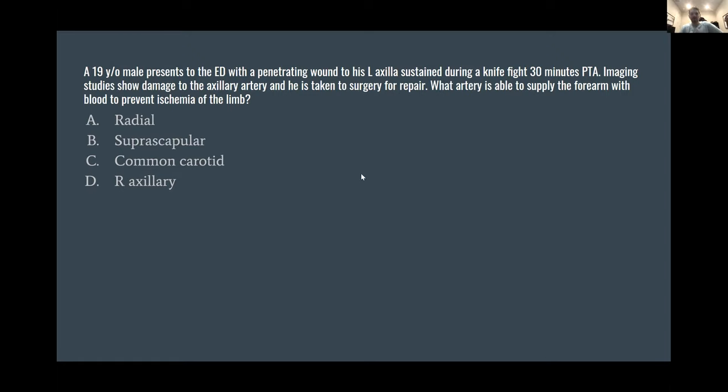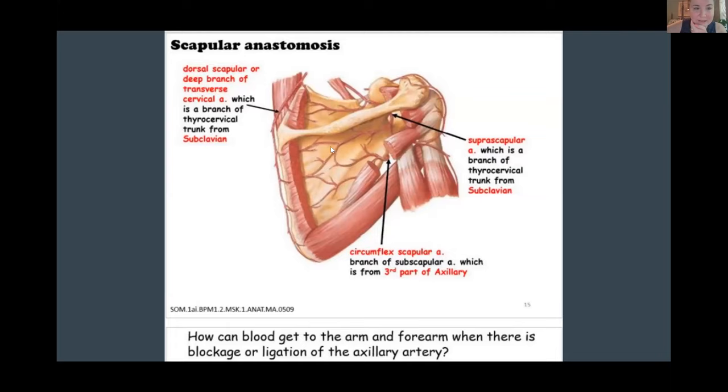I don't see any answers coming in. Okay, now they're coming in to me. Okay, we have a mix of answers, but we are getting a few correct ones. So remember that anastomoses are really important because if you do ligate an artery, if you don't have an anastomosis, which is just collateral blood flow, then you can get ischemic damage distal to that area. And so for this one, this is the suprascapular. So here is the anastomosis in this area.